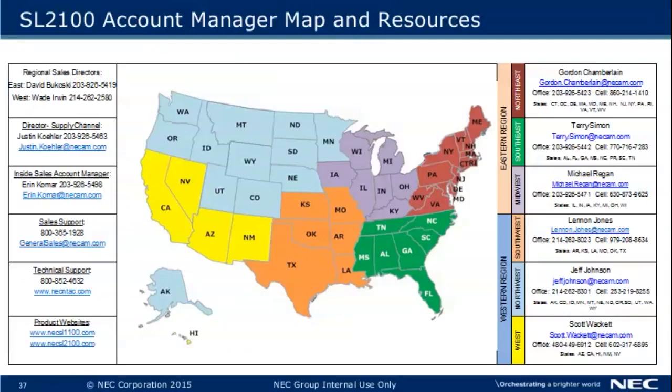There is our account manager map. You see I cover the Midwest here. And then we have Gordon Chamberlain in the Northeast, Terry Simon in the Southeast, Lennon Jones, who is relatively new to NEC, he's been on board with us for a couple of months, but he covers the South Central United States. And we have Scott Wackett covering California and the Southwest states. And then poor Jeff Johnson covers the Pacific Northwest as well as the Plains states. So he, amongst all of us, is the one who logs the most frequent flyer miles. There's our tech support number. Inside sales and sales support are important because, as you see, we all have a lot of territory we cover. We can be moving targets. So they are resources for you as well for getting questions answered on the 2100.